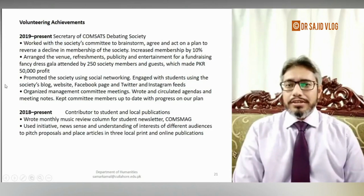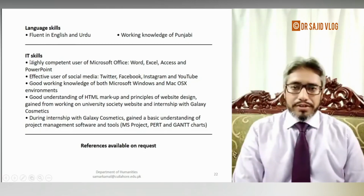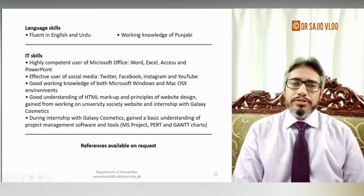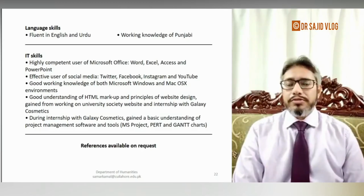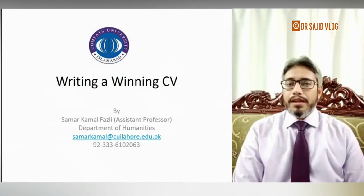Then IT skills and the way he has used and applied these IT skills, and towards the end, references. Whenever you are writing the references, you need to seek permission from your referees, whose name, job title and contact details you are giving, and then be sure that the contact details and the information are updated, and your referees also know that you are furnishing their information as your referee in your resume. Otherwise things can go wrong as well.